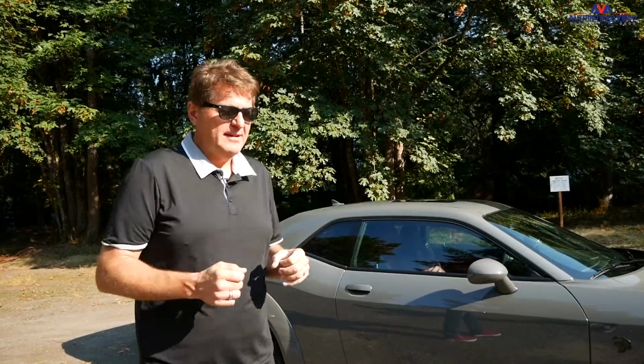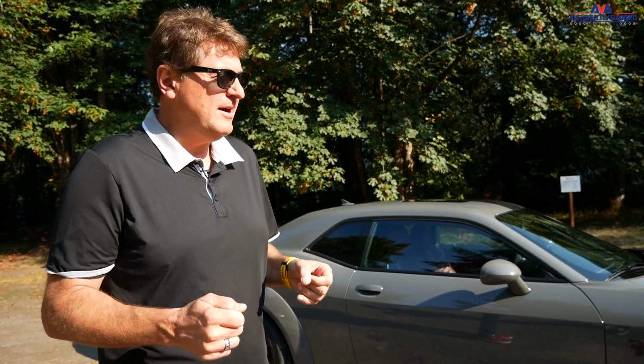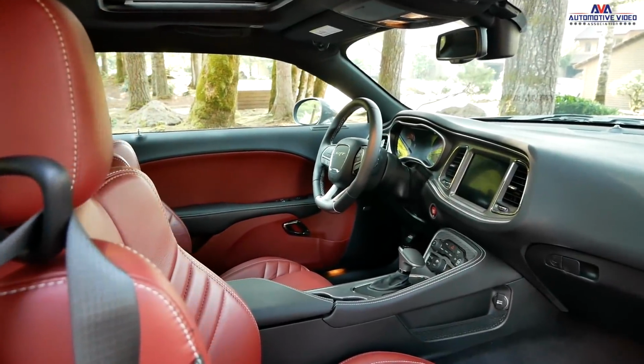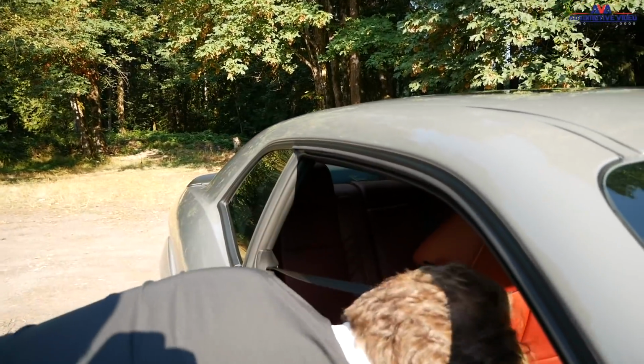Number 6 is the fact that a proper supercar has to be properly uncomfortable, because if you can get in and out of the thing easily, it's probably not a supercar. Now, unfortunately, the Challenger is very comfortable, but there is a saving grace. It has a surprisingly tiny back seat. I mean, let me show you.